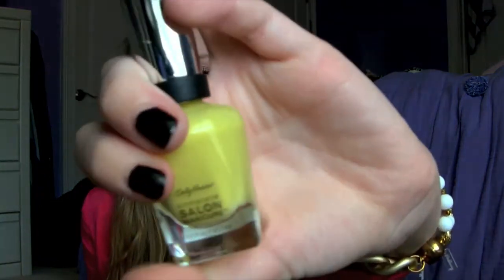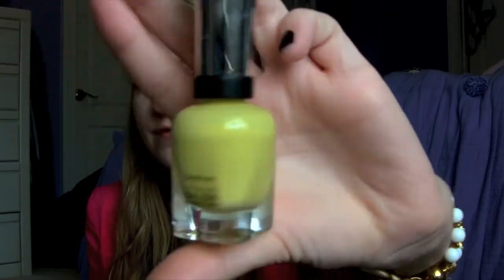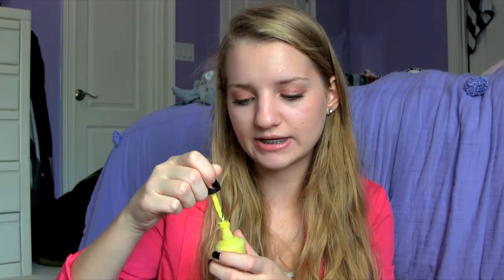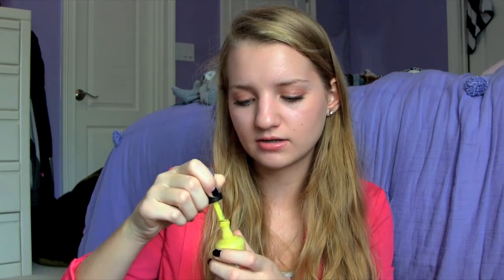So these last few things are pretty random, but this one I've heard a few people talk about. This is the Sally Hansen Complete Salon Manicure in Yellow Kitty. Now, it is a gorgeous color. It always looks neon whenever I show it and look in the viewfinder, but I'm almost positive that it looks normal when I play it back. But yes, the brush on this is really weird. It's extremely wide, like abnormally large.